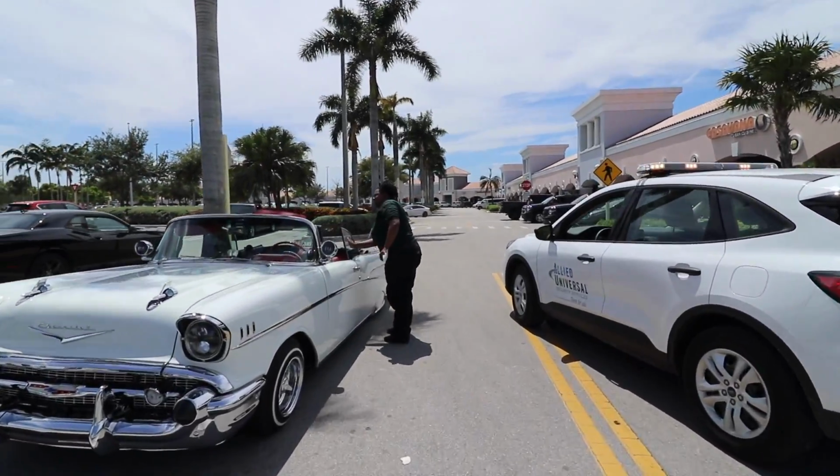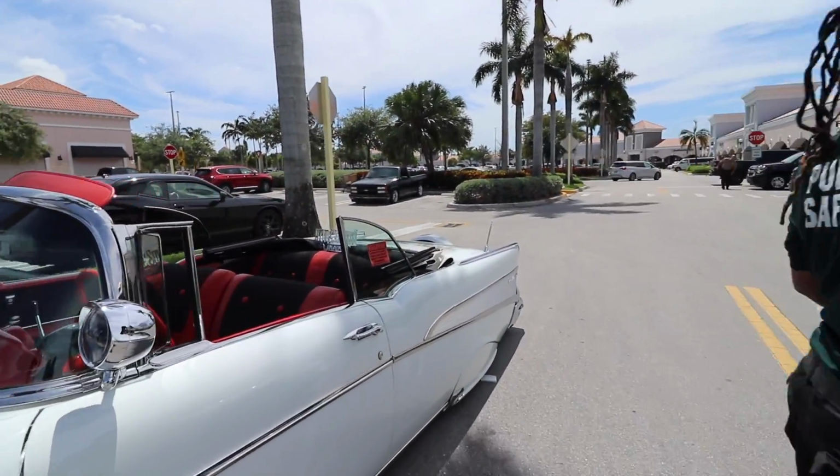Hey, don't do that to that beautiful car. No, no.